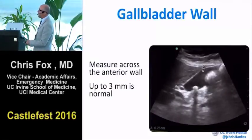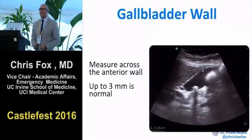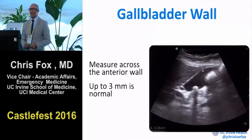We're going to put this anterior wall gallbladder measurement here, right along that anterior wall. That's where you want to measure the gallbladder wall, anywhere along here would be fine to measure the thickness. Up to 3 millimeters is normal. Definitely more than 5 millimeters would be considered an abnormally thick gallbladder wall.